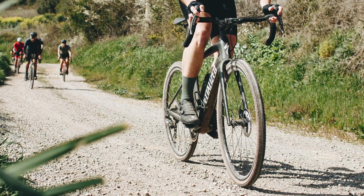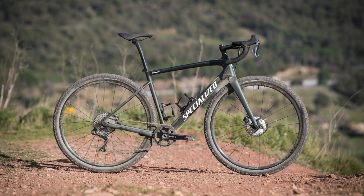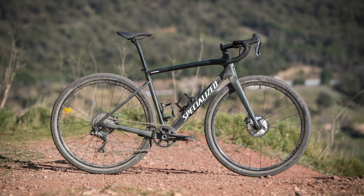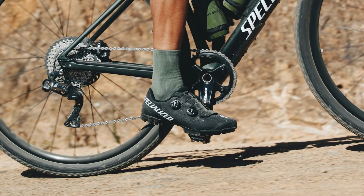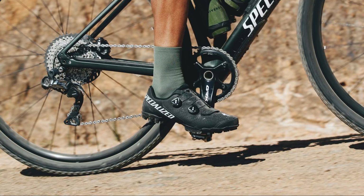Now, in contrast to those trends, with the bottom bracket, it's actually been raised on this bike, but only by a very marginal amount, and that's just by 5mm. And the reason Specialized has done this is to reduce the chances of pedal strike when running 650B wheels.